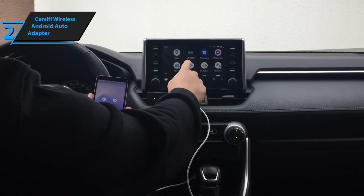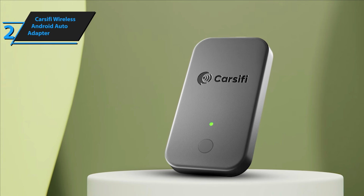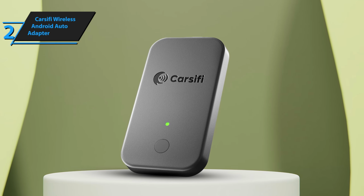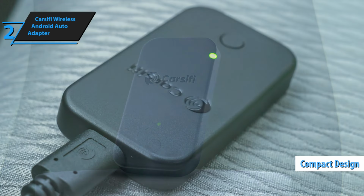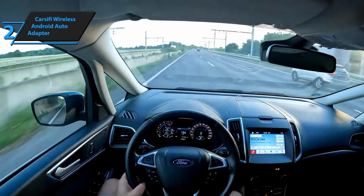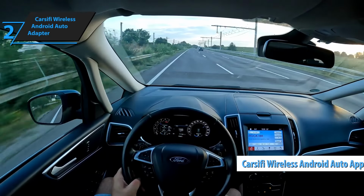It's ideal for households with several Android users, or for people who frequently share rides with different passengers who want to connect their own devices quickly. It also has a really clean, compact design, and the connection is super reliable even when switching users. Plus, Carsifi has its own companion app, where you can customize settings and update the firmware easily.